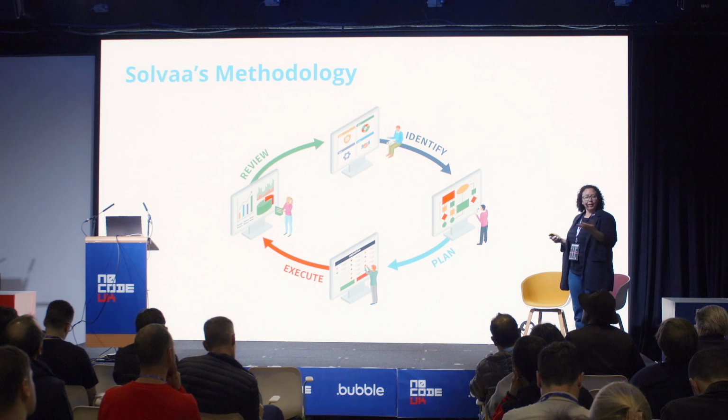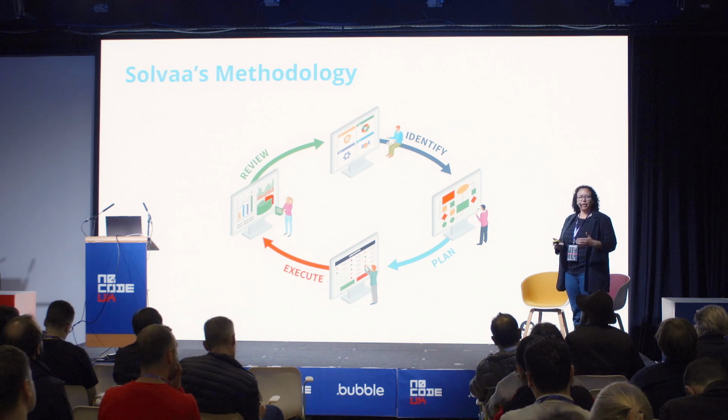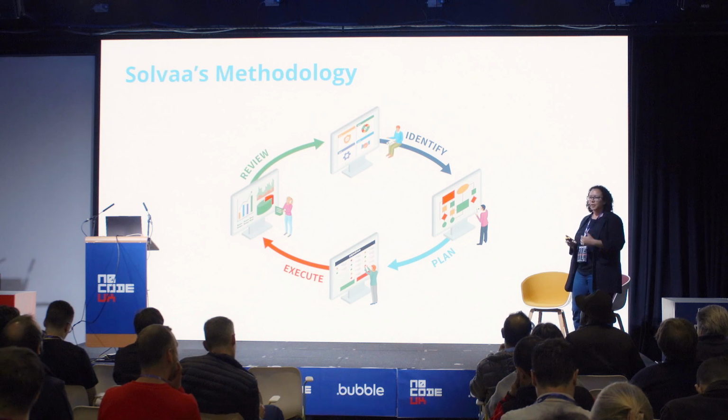Then obviously we're going to execute all of that. So that involves sprints and project planning and all of that to get to where we want to get to, and that's involving users at every point in the journey.